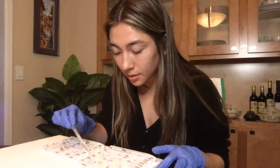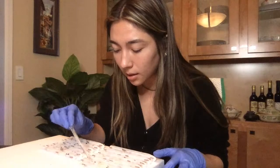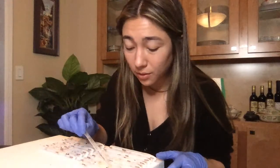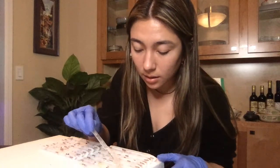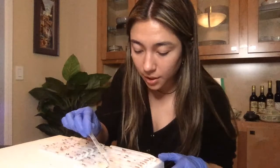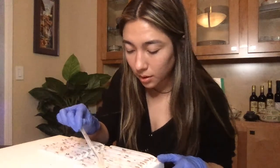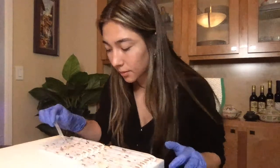Since it's like 5 o'clock right now, probably around 9 o'clock tonight, maybe 10, well, maybe even in the morning, I will go in and add the rest of the resin, but I just kind of need these to set into place for now. Here we go.